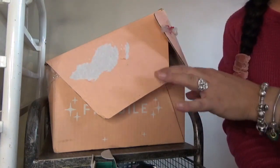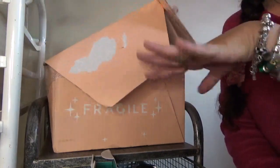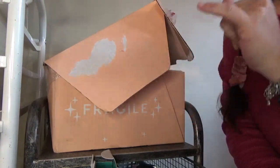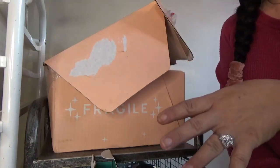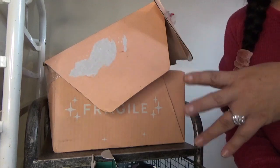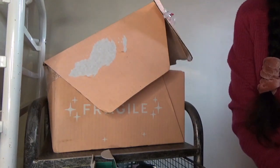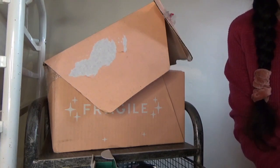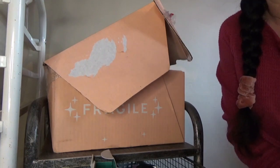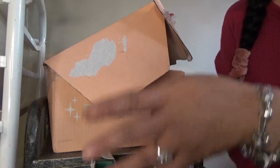Number two, I decided it is time to go through this box of foundations. The entire box is filled with foundations, and I'm probably going to be getting rid of some because they're probably expired, and I know that some of them don't work for me. I already put a couple down in the drawer, which is where I'm going to be keeping my foundations. And let's just go through it.